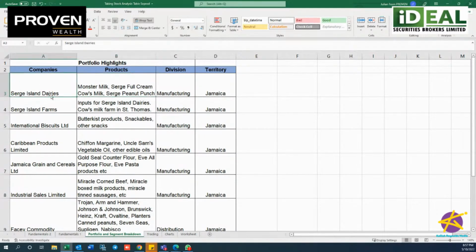So we're talking about Serge Island Dairies. That's a company that's in manufacturing. So that company produces Monster Milk, Serge Full Cream, Cow's Milk. We're talking about Serge Peanut Punch and other products under that brand. Then there's Serge Island Farms. So the farm itself actually produces the cow's milk in St. Thomas, and that is a raw material for Serge Island Dairies, which we just discussed. So they have that entire value chain under their control, which helps them to earn attractive profit margins.